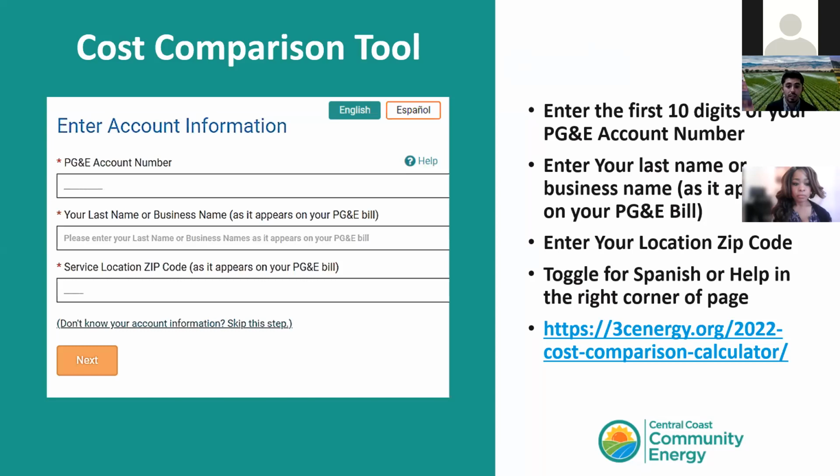Now we can begin with the overview of the cost comparison calculator that is on our webpage so that you can investigate which of the two CCCE service offerings benefits you the most. This tool takes data from your monthly usage and provides an estimate of your monthly and annual charges from Central Coast Community Energy's generation under each service offering. It's not designed to provide an exact estimate or recommendation from the agency, more so an idea of how much you would pay based on the available usage data that we have in your account.